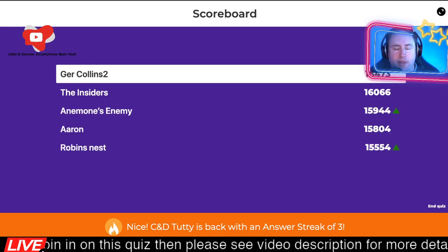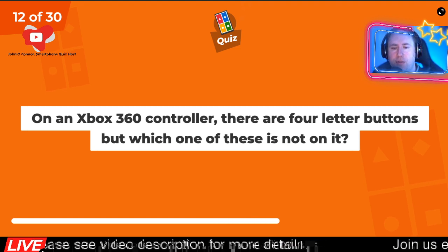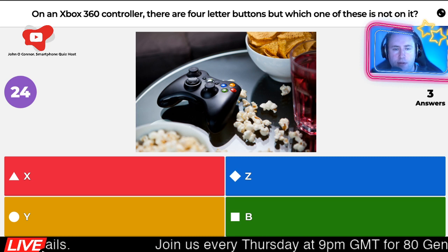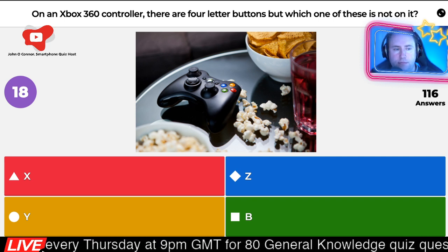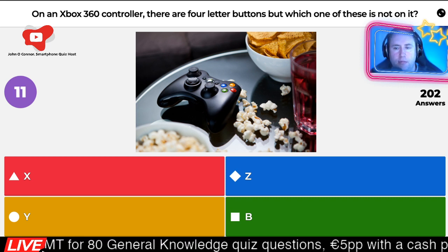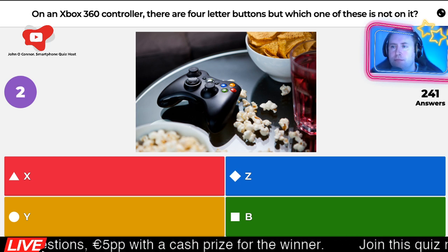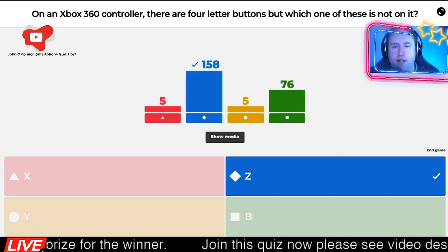C.D. Tutty is back with an answer streak of 3. Here's multiple choice question 12. On an Xbox 360 controller, there are four letter buttons, but which one of these is not on it? X, Z, Y, B. Correct answer, it is the Z. 158 correct answers.